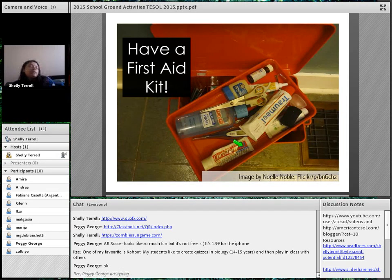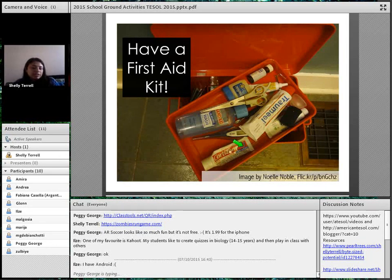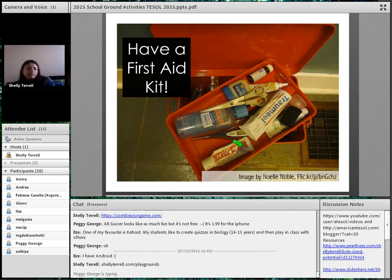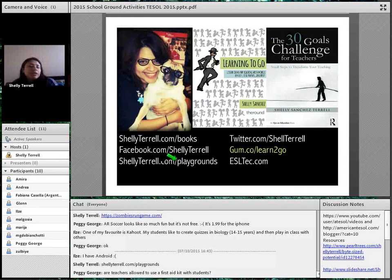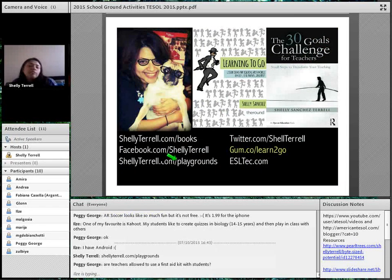You can have, for example, your students bring bug spray if that's something they can have. And if one of them has asthma or something, make sure that they have all those things as well. So these are all things that you should take into consideration when working with students.